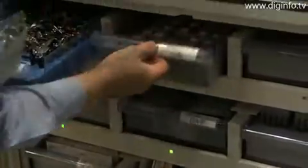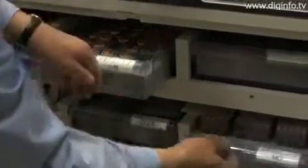The cabinet can manage up to 540 objects and register up to 1,000 users. The standard version of the system is priced at 4,400,000 yen.